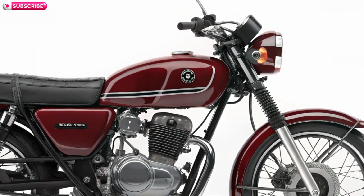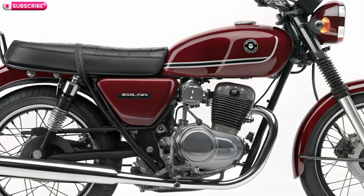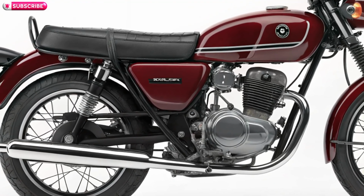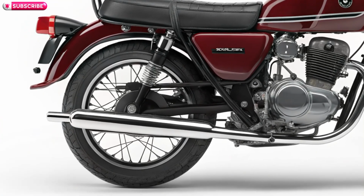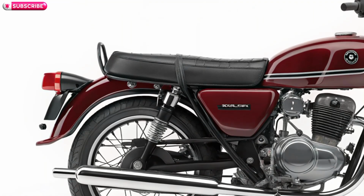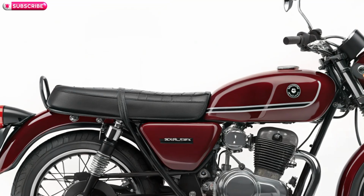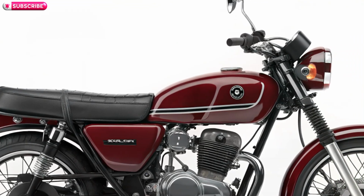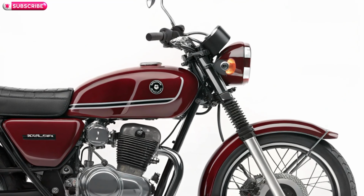Producing around 11 to 12 horsepower, the new RX 100 delivers strong low-end torque and smooth mid-range performance, ideal for city riding and occasional highway cruising. The engine is paired with a slick 5-speed gearbox, giving riders the agility and responsiveness that define the RX experience, minus the pollution. Ride and handling: lightweight and nimble.